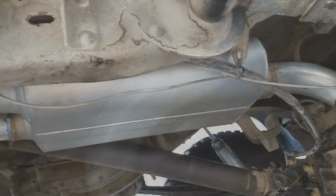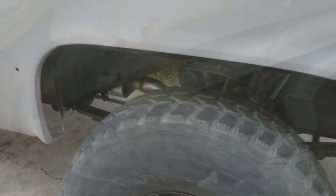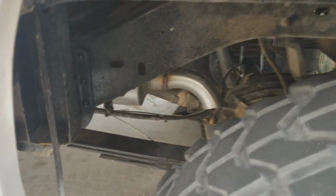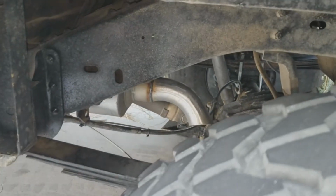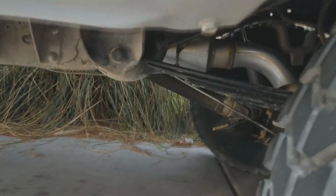They kept it all inside the frame rails. It's tucked up as high as it can possibly be, and it dumps out before it gets to the rear axle. So it's pretty much as safe as it can be as far as me trying to damage it out on the trail. So I'm extremely happy. It sounds great. You'll see here in a sec. But I just wanted to share with you guys what it looks like.